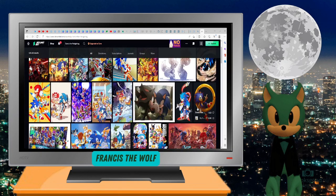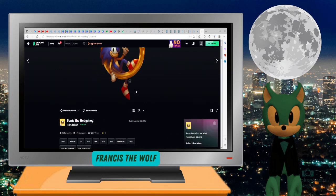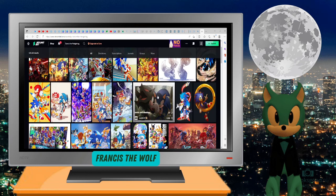Ooh, what do we have here? A ring. We have ring. It is called Sonic the Hedgehog by Rye Spirit. That's pretty neat right here. Like how the ring is detailed. I like how the quills are detailed. The way he is looking. He's looking fancy inside of that ring. Just don't lose it, of course. That's pretty neat.